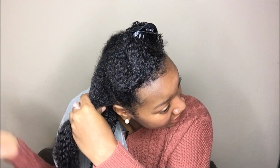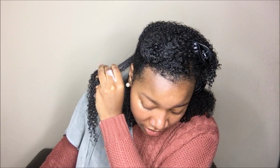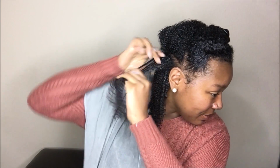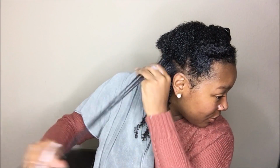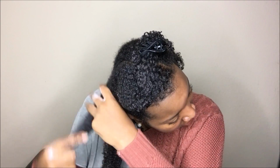Recently, even if products have good slip, I've been liking to just smooth the product into my hair instead of raking, because my fingers can still get caught sometimes. And plus, smoothing the product in my hair kind of just makes the process go a lot faster for me. So I'm literally just taking the product and smoothing it down my hair, just like so. And if it clumps too much towards the ends, I'll just literally take it and separate it just like that. Just like so. Not shingling, just separating.